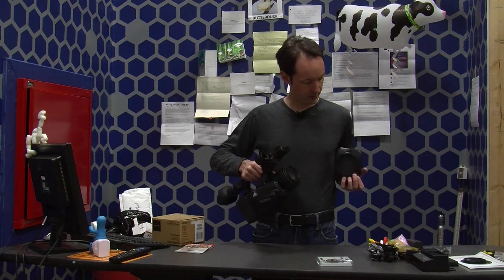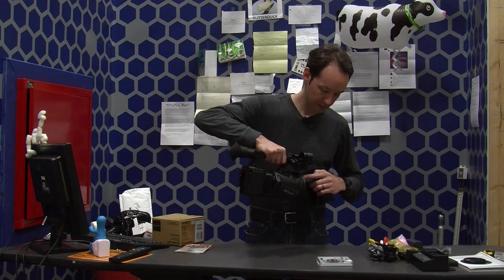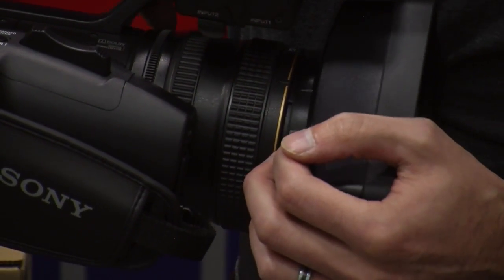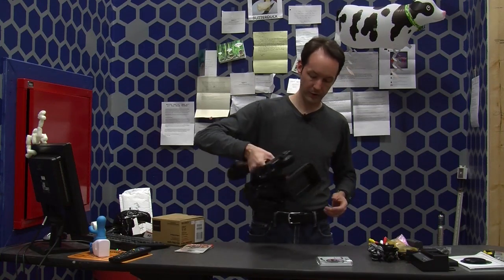You press the little button right here again. Line it up. You'll see a line right here. That's your little line. You press this on there like that. Line it up. And then it locks right in place. So now that's happy.